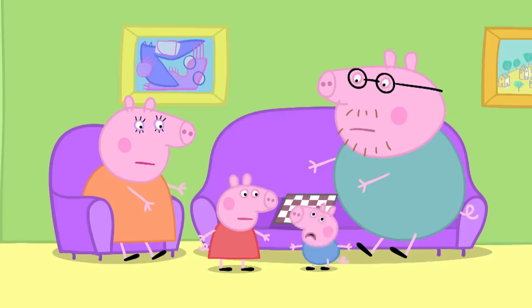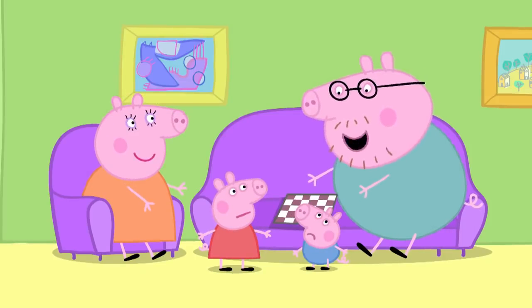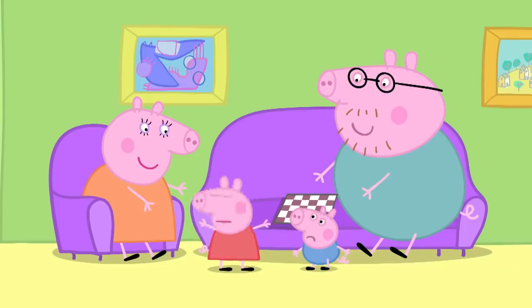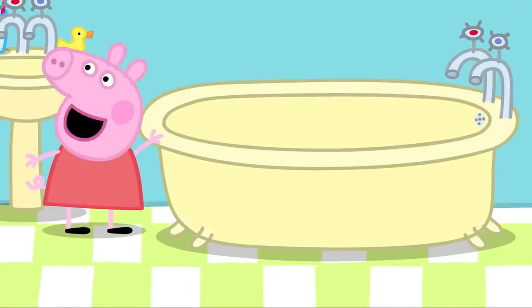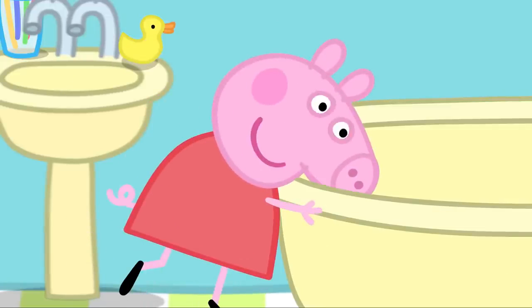George does not know where Mr. Dinosaur is. The detective could try and guess where Mr. Dinosaur might be. I know where he is. George always has Mr. Dinosaur with him in the bath. So Mr. Dinosaur is in the bath. Mr. Dinosaur is not in the bath. Oh.